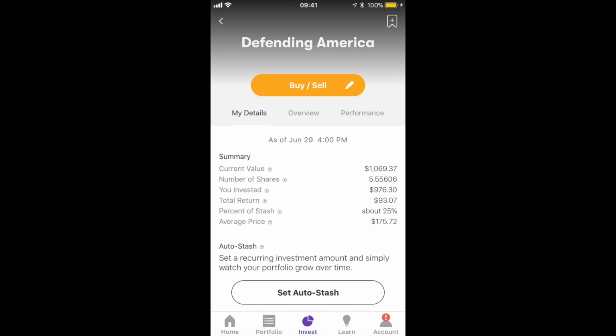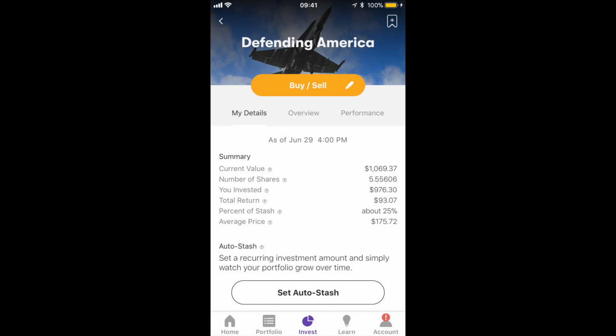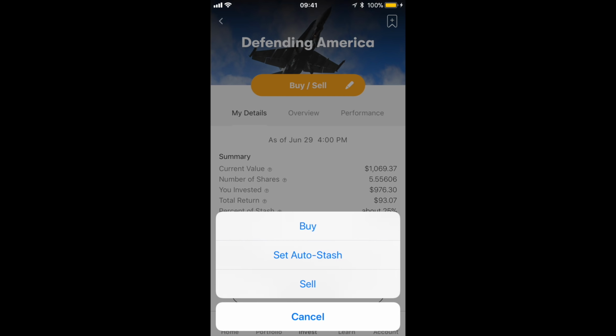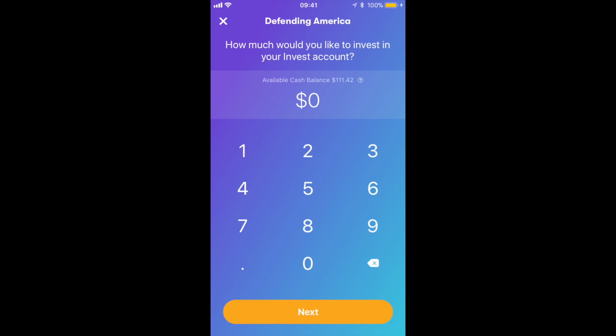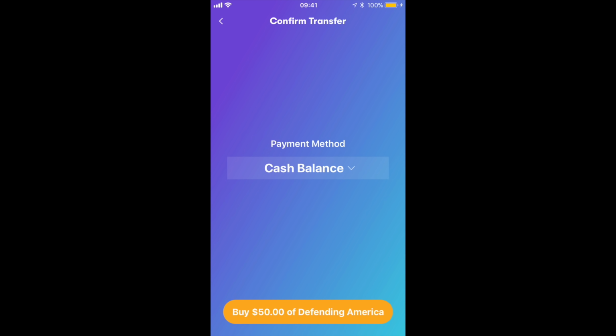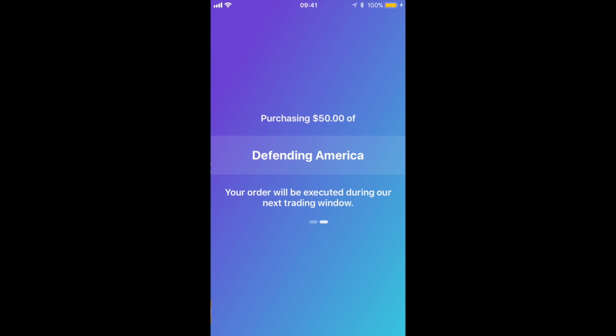I really like this Defending America. For some reason, it just does really well. Yeah, I'm going to actually buy some Defending America right now. I have $111.42. So let's put 50 bucks into this one. No, we don't want to reinvest every month, but to do it right now is totally fun.